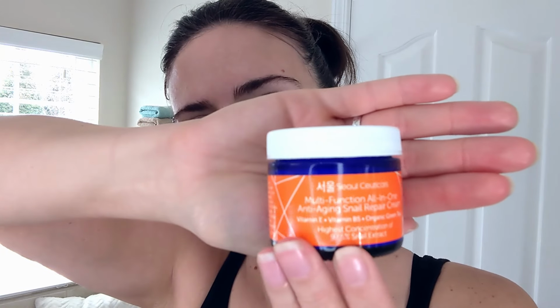And last but certainly not least, this product has been a game changer for me for sure. It's the Soul Ceutical Multifunction All-in-One Snail Cream, anti-aging. This stuff is amazing. I really thought it was just gonna be another serum that I'd put on and then put my moisturizer over it, and we'll see if it works. But the vitamin C serum is fantastic, and the essence spray that I do first thing is amazing. But if I could only pick 2 products to wear every single day, it would be my Advanced Clinicals collagen serum and my Snail Cream. This stuff is gold.